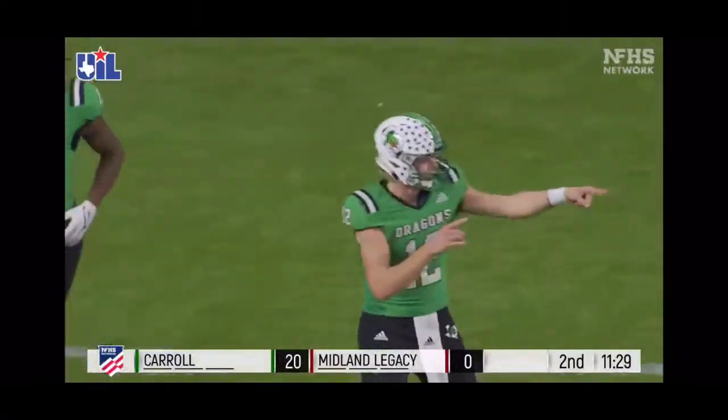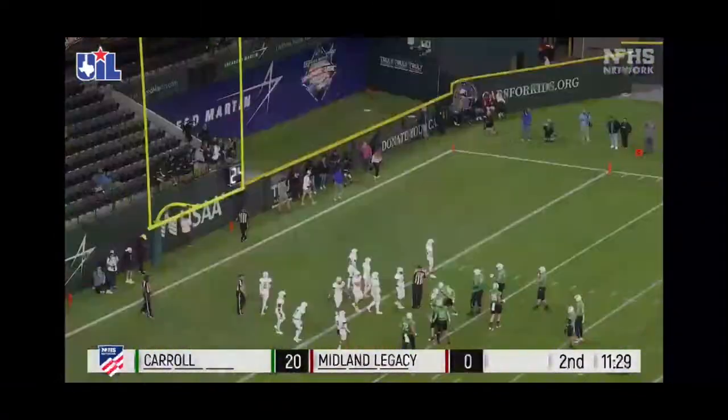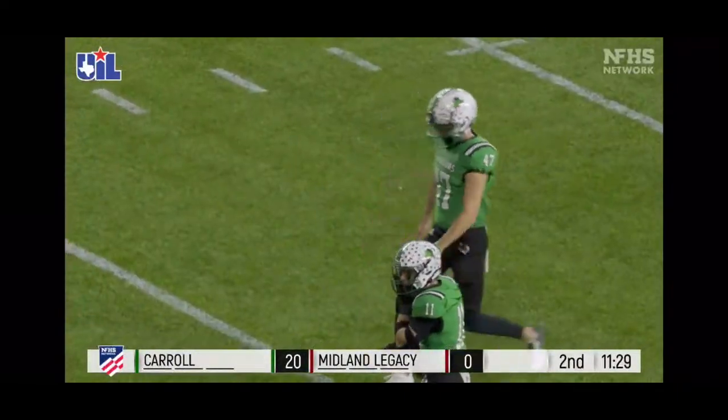You know, Midland Legacy's doing everything they can to stop Owen Allen. Then when they get to the goal line, they fake it to Allen, and easy walk-in for the quarterback for the SouthLake Carroll Dragons.